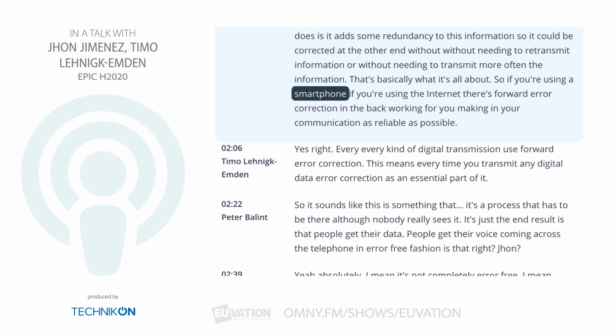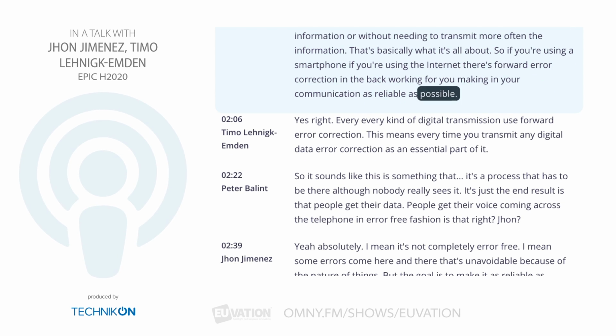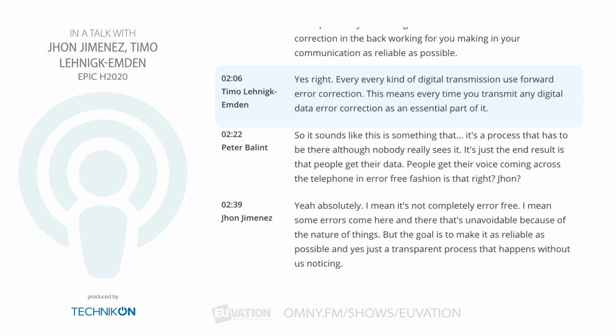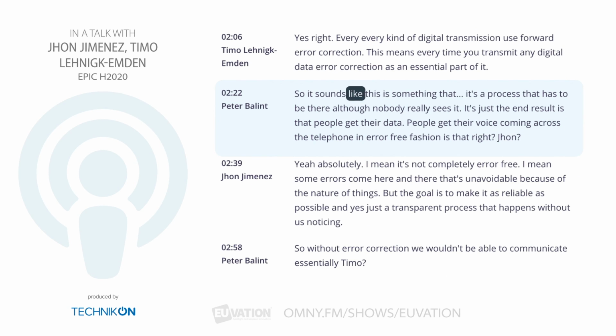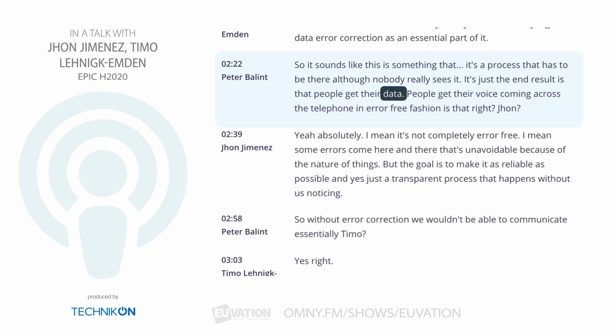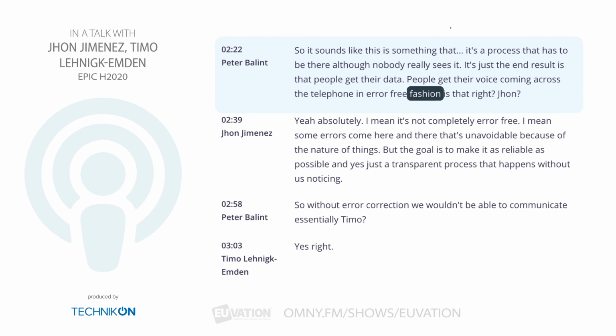So if you're using a smartphone, if you're using internet, there's forward error correction in the background working for you, making your communication as reliable as possible. Yes, right. Every kind of digital transmission uses forward error correction. This means every time you transmit any digital data, error correction is an essential part of it. So it sounds like this is a process that has to be there, although nobody really sees it. The end result is that people get their data, people get their voice coming across a telephone in an error-free fashion. Is that right, Jhon?